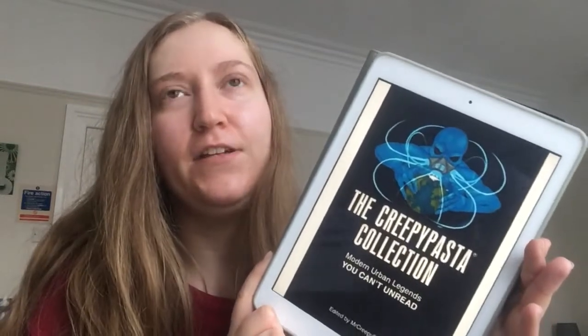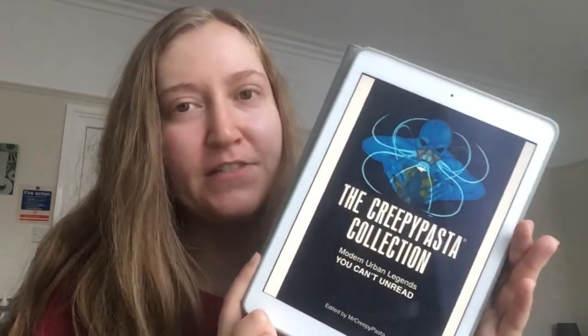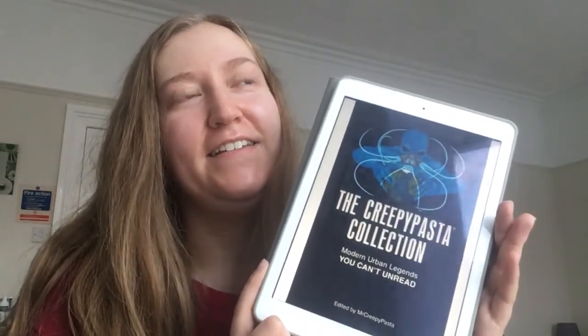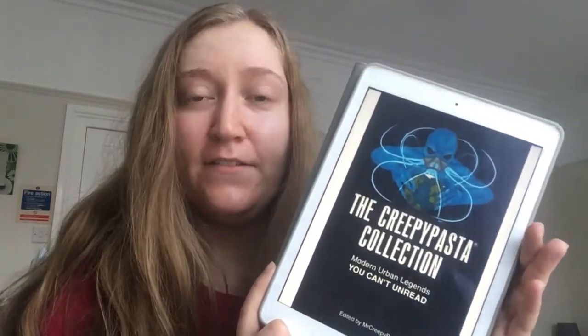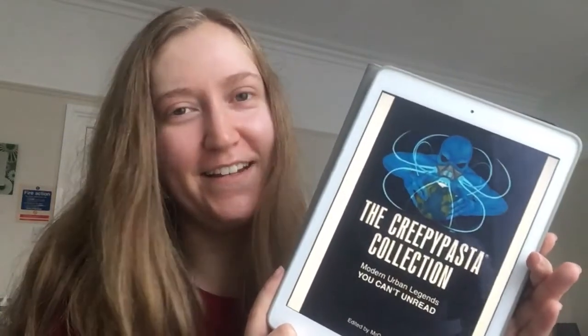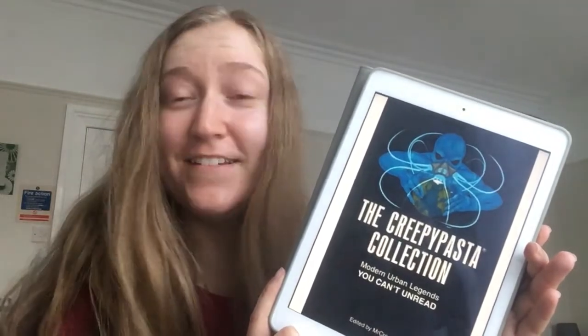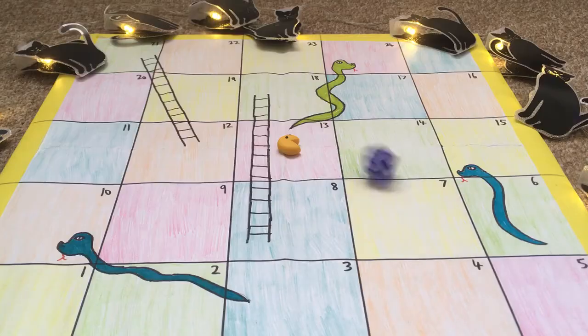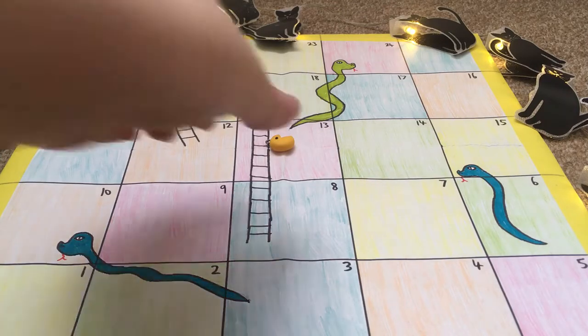It's basically an anthology of modern urban legends from the internet, like creepypastas, and I have no idea what to expect. I thought it sounded really cool and I added it to my TBR, and the more I think about it, the more I think this could really go wrong. But I'm kind of excited and I definitely wanted to give it a try, so it's good that it came up in this Snakes and Ladders game.